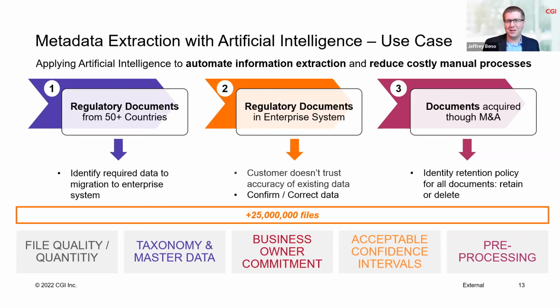Is this a policy, a procedure, a batch record? We can use artificial intelligence to support some of that metadata classification. Some of the key areas that you want to understand is, how many files are out there? What's the quantity? The taxonomy, the master data. So what is the metadata that we do need to extract out of there? And what's the master data of that client in terms of their product lists, things of that nature that you can then use to feed into some of these models to help extract that data.